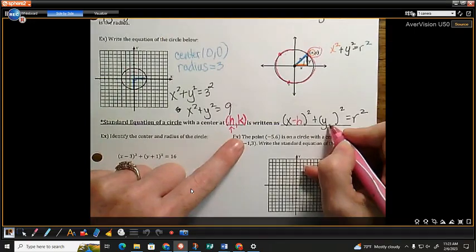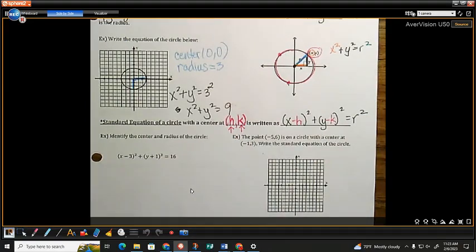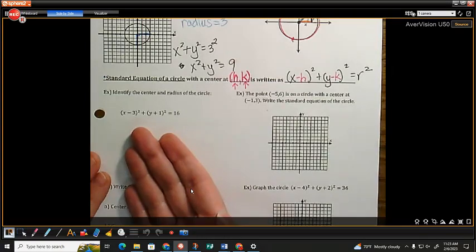And then how far is my y moving when I move the center? It's k, so it'll be minus k. Why does it have to be minus? Well, if you're using a negative number, if you subtract a negative, wouldn't it then turn positive? Okay. So, behold, an equation in standard circle form.